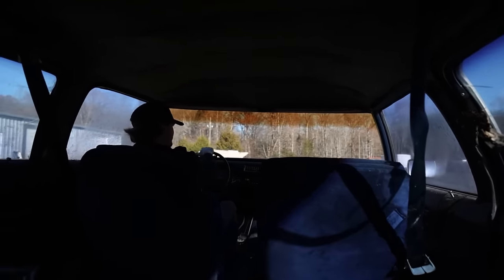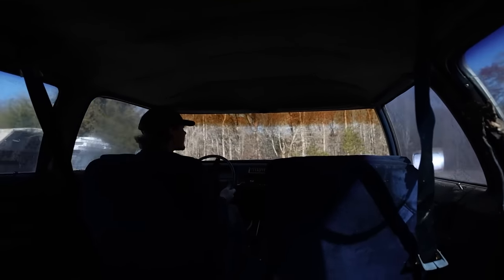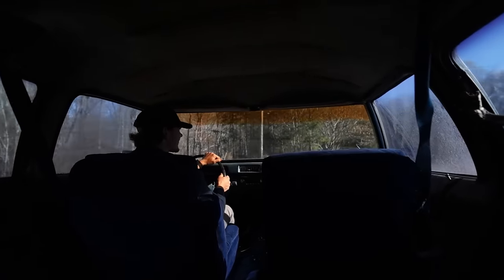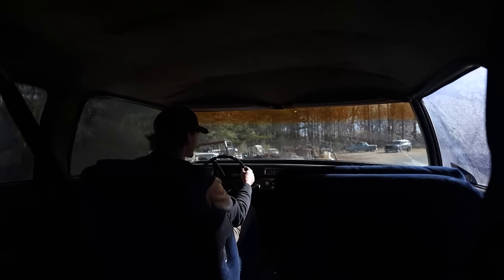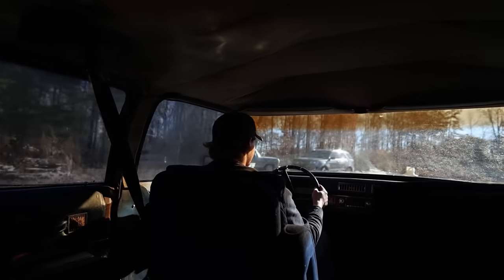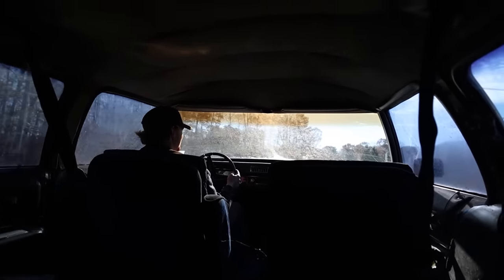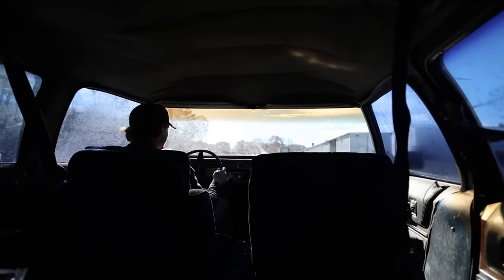I'm surprised this thing's cruising as good as it is with no brakes. We're just going. Oh, there we go. A couple days ago, this caddy was right there. That's where it all started right there. Where it all started. Whoa. I'm afraid to get going too fast because I don't know if we have any brakes. I think we should try and see if we can make some brakes work.